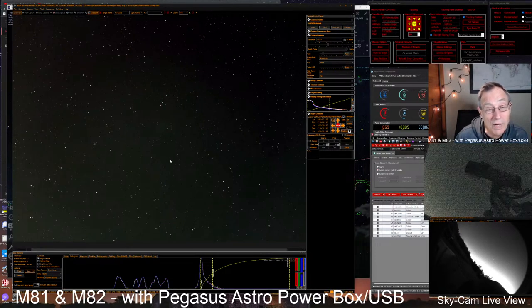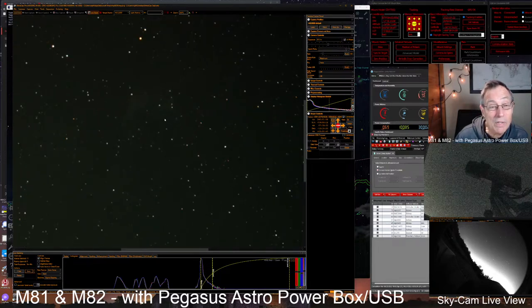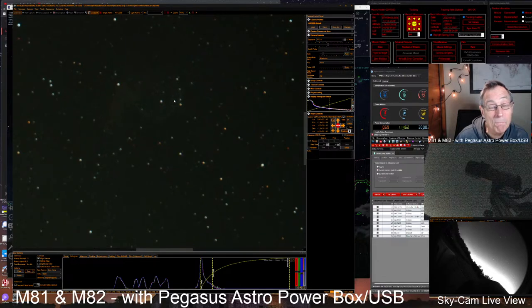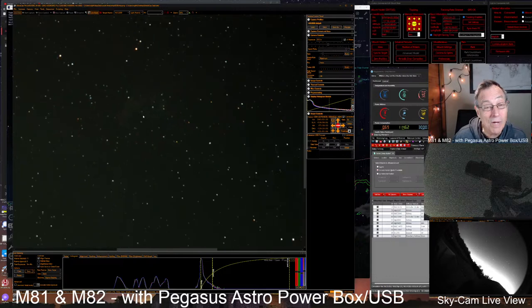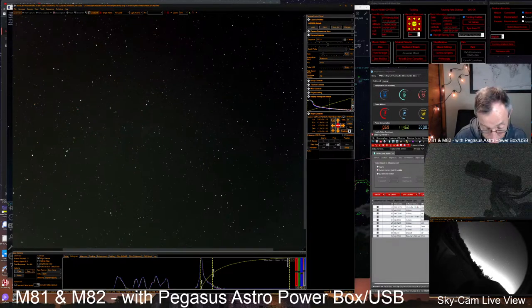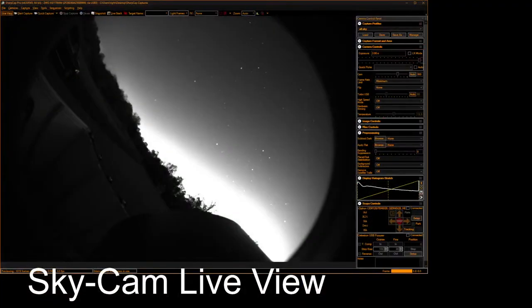This could be the tree line here, but if we look, we can see some nebulosity here and some structure, can't we? But it's not the best image of it for sure. I think these are trees. Let's go look at our sky cam. And we're pointed right down into the Louisville Light Dome and those trees.